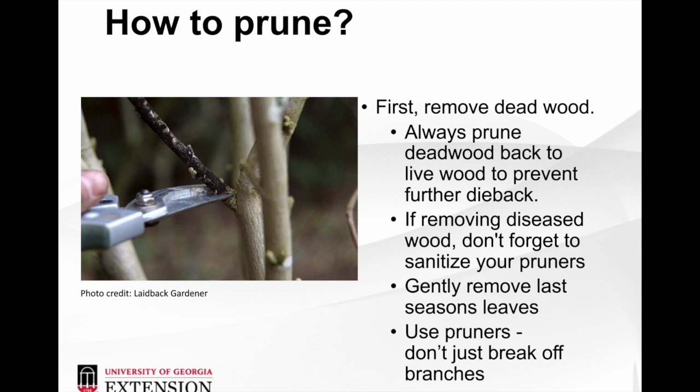So first, in any plant that you are wanting to prune, you want to first remove dead wood. Prune back that dead wood back to the live wood, like you can see here in this picture. This is actually a diseased branch, but it is dying. Because you want to prevent further dieback. If you leave a little stub there, the plant is going to work to try and continue to cut that off and stop nutrients from going that way. If you're removing diseased wood, don't forget to sanitize your pruners. You can Google and find out several different ways to go about sanitizing your pruners.